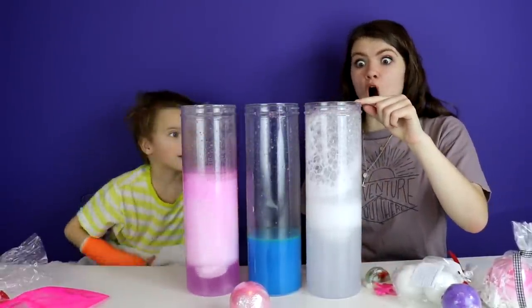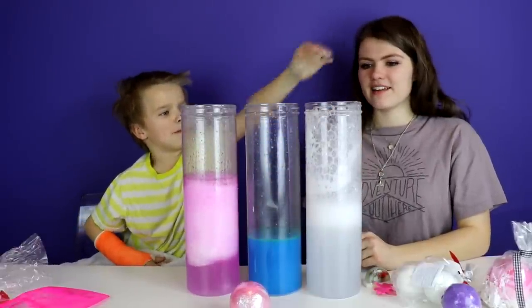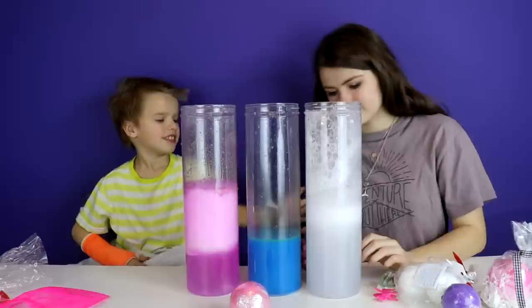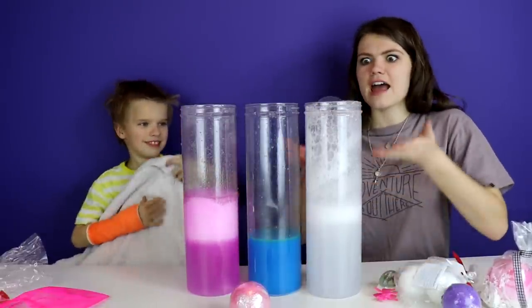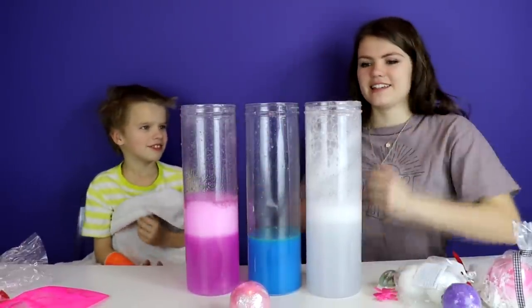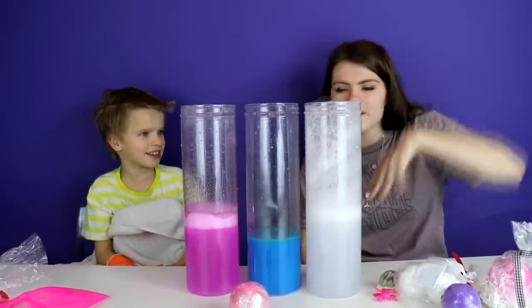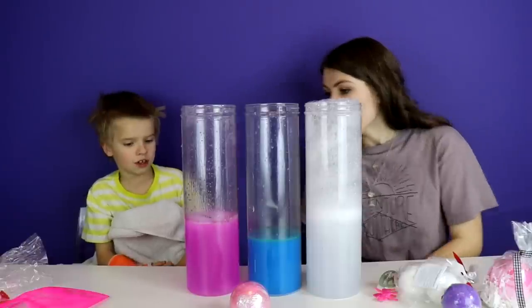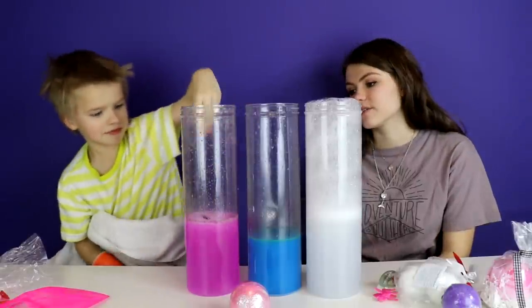Look at the bubbles. Pop, pop, pop. Okay, wait, let's let it rise. Come on, bubbles, rise! You can see the mist when the bubbles pop. I know you can see the mist going over them. Wow. Oh, I see a prize! You have to do the stain test, though.